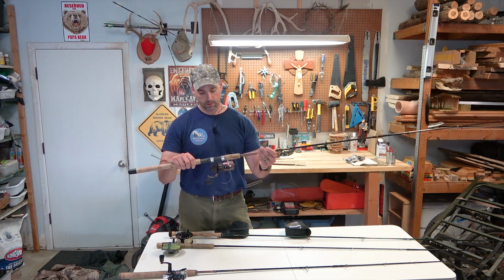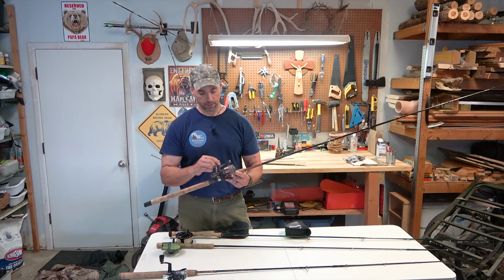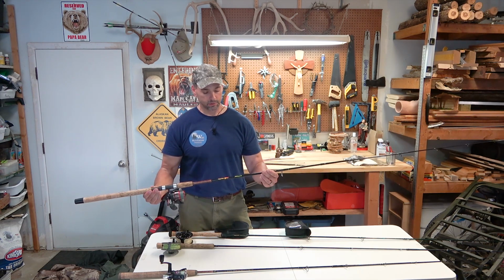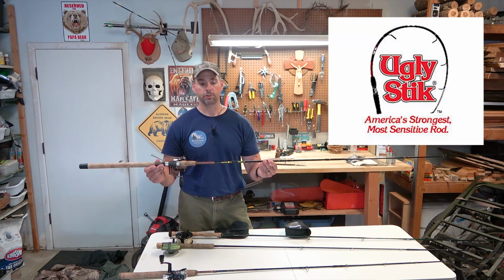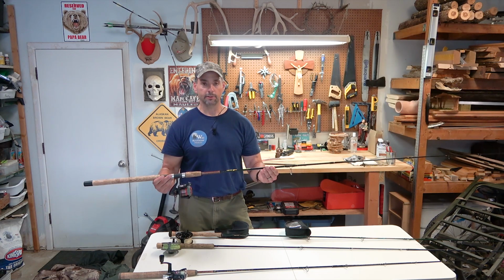This is a, let's see, I'm not sure what model this is. Penn makes really good stuff. This is a Penn, not sure what model it is. As far as rods, spinning rods and baitcasting rods, the Shakespeare Ugly Stik is a tried and true proven rod up in Alaska. You see lots and lots of Ugly Stiks.